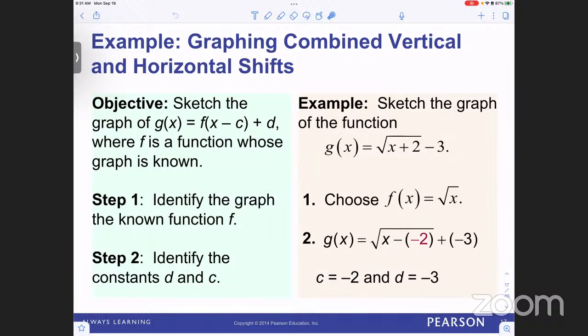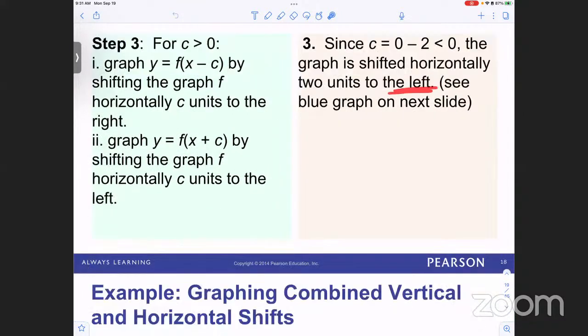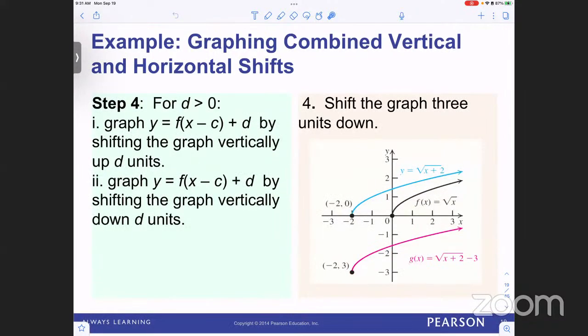But anyway, we said left, right? So left by 2 and down by 3. So they're kind of putting it in a standard form. So since C is negative, the graph is shifted horizontally 2 units to the left. Right? So here's the top half of a sideways parabola. And we said first we went left by 2, and then we went down by 3, and then that's our final graph. Right?